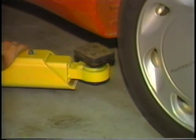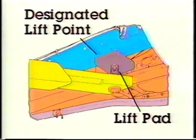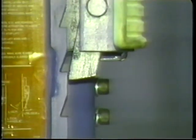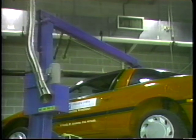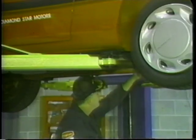To avoid damage, double check that the lift pads will not strike and damage fuel lines, floor pans, and other weak components. Raise the car slowly while watching for problems. Make sure the safety catch is engaged. Also, check ceiling clearance before raising trucks or campers. Make sure the vehicle's roof does not hit overhead pipes, lights, or the ceiling. Do not walk under the lift without double checking that the catch has locked into position so that it is safe to work under the car.